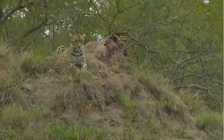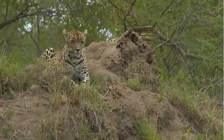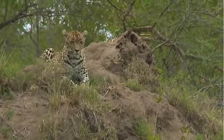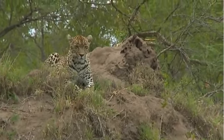So this is very normal big cat behavior. Move, move, move, move, lie down, wait, get up again, move, move, move, move, and then lie down and wait. And on a cool morning like this, I'm quite sure she is going to move again shortly.